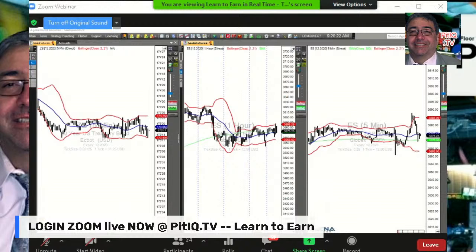And now we dip down here to the 70 area. Again, these are price action opportunities, and you should have been able to take advantage of this one right here. So we got a nice little rotation off of that one.